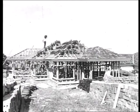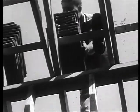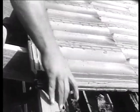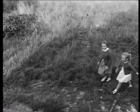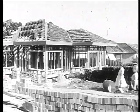And there goes the tiler. What is the tiler's job? We're finding out now, aren't we? The tiler is laying the roof tiles. They have to fit together perfectly to keep out the rain. This is inside, under the tiles. The tiler is wiring them firmly so the wind won't blow them off.